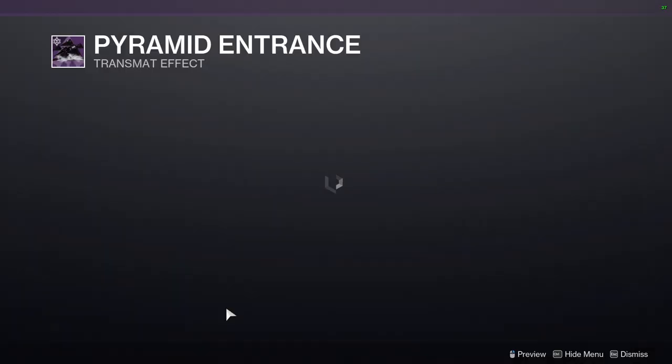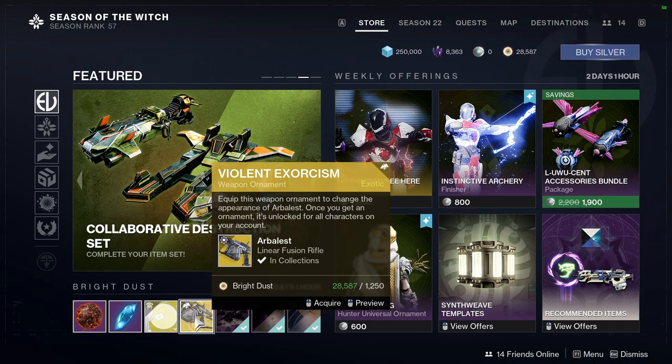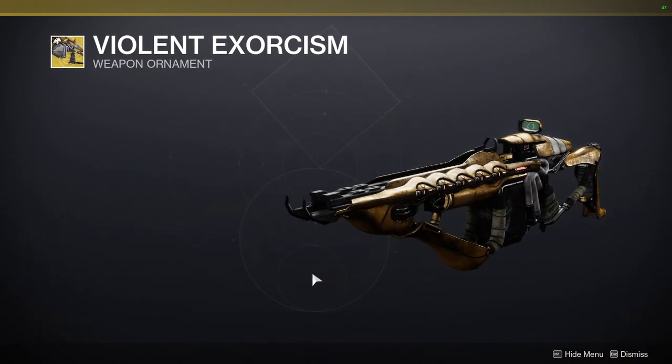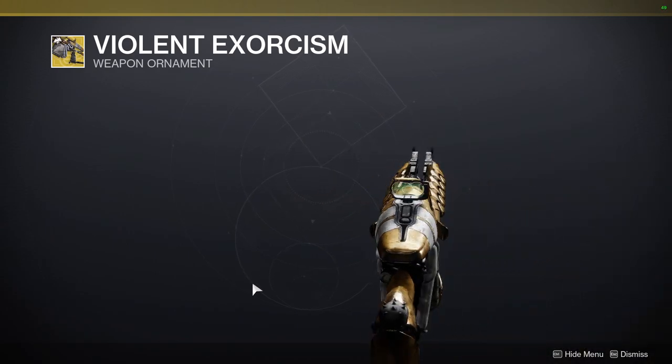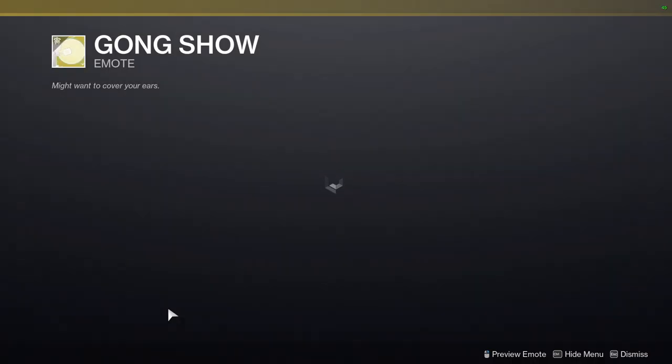We have Pyramid Entrance. It's cool. We have Violent Exorcism, which I want to get because it does look unique, but I hate how it looks. And the other ornament I have is basically just a shader change. We have Gong Cho.